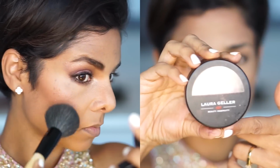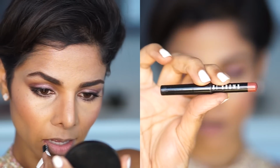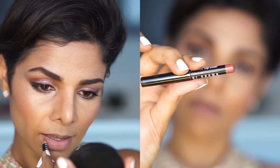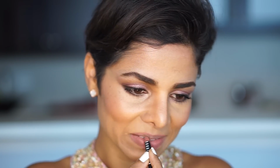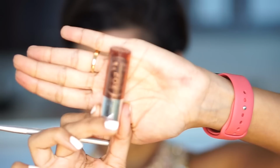For my cheeks, I'm using Laura Geller's Pink Butter Cream. I'll complete the other side and meet you when I'm doing my lips. Now using a lip liner by Bobbi Brown, this is in brownie pink shade. I'm going to outline it a little outside my natural lip line. This will create a more fuller lip effect. So if you apply a lip liner all over your lips before you apply the actual lip color on it, it'll actually make sure that the lip color stays on pretty much all night.